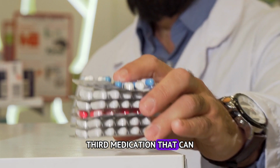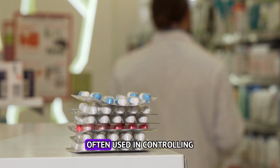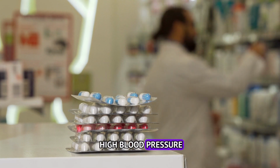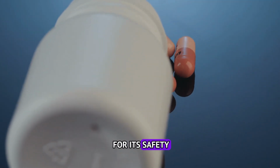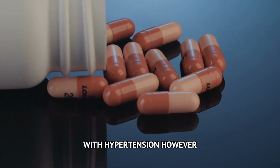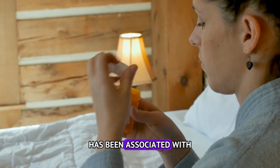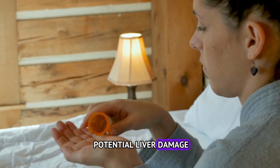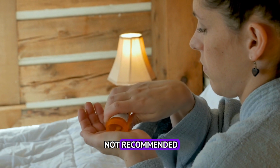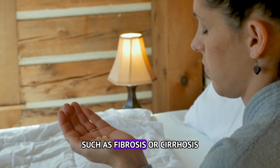Third medication that can affect your liver: Methyldopa. Methyldopa is a medication often used in controlling high blood pressure. This medication is notable for its safety, being even the most prescribed for pregnant women with hypertension. However, despite its overall safety, methyldopa has been associated with potential liver damage. Therefore, its use is not recommended for individuals who already have liver diseases such as fibrosis or cirrhosis.